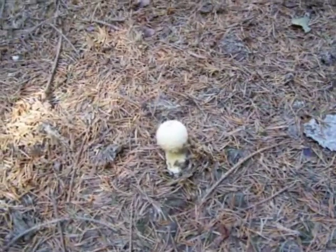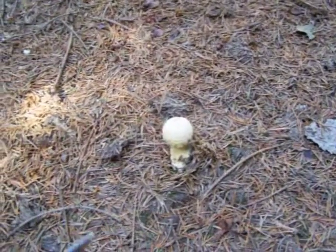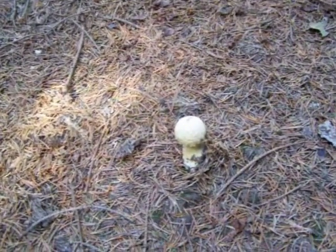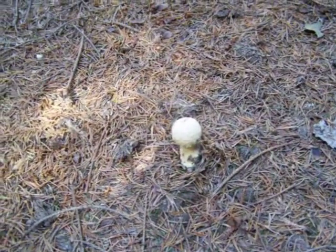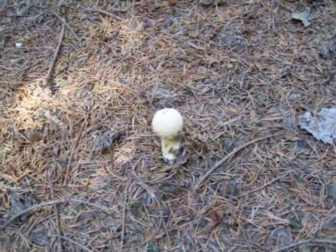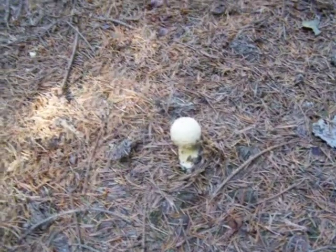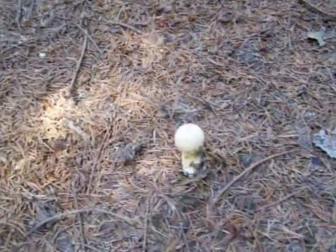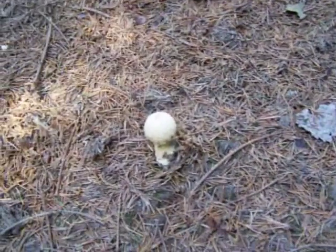The European version has a red cap with white flakes on it. It's the mushroom that you see in fairy tales. It's the mushroom that made Santa's reindeer fly. And the American version has an orange cap, although I've seen photos of the red cap version in America.